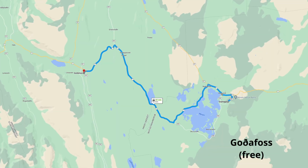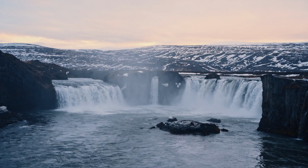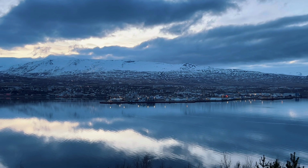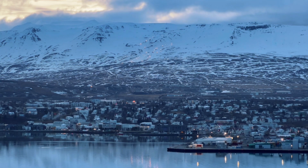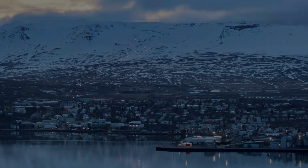On the way to Akureyri, Iceland's second biggest city, make sure to stop at Goðafoss, a waterfall right next to the Ring Road. Akureyri has beautiful surroundings and lies at the bottom of a mountain on a lakeshore, and you can even go skiing here. I was so tired from watching the Northern Lights the days before, so I went to bed super early for a long drive the next day.